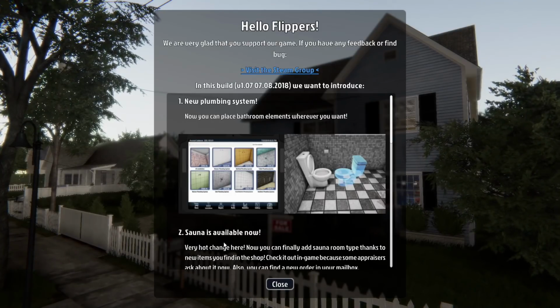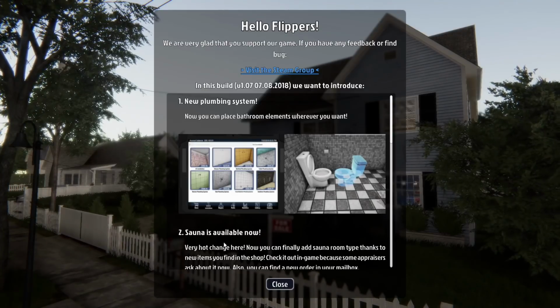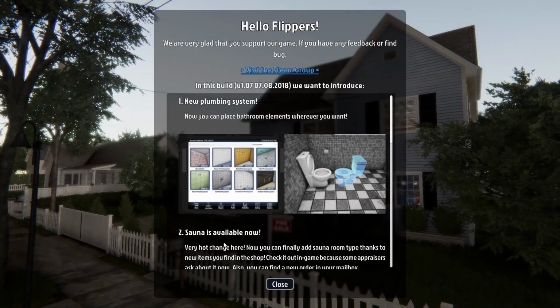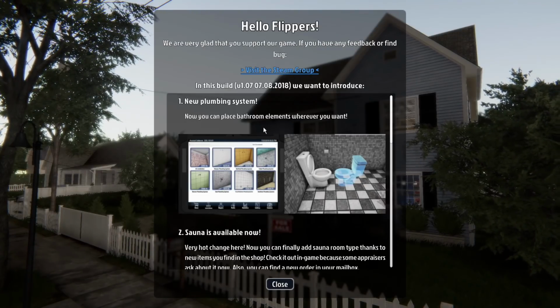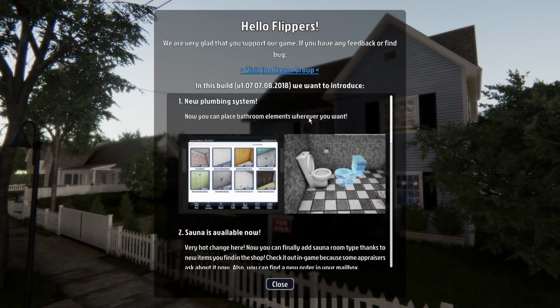One thing that I saw when I was watching other people play this game is that you had to stick with the original plumbing fixtures. You couldn't move things around and redo bathrooms or even put bathrooms in whole different places. So I like the fact that they added this. It says you can now place bathroom elements wherever you want. Beautiful. So this is perfect.